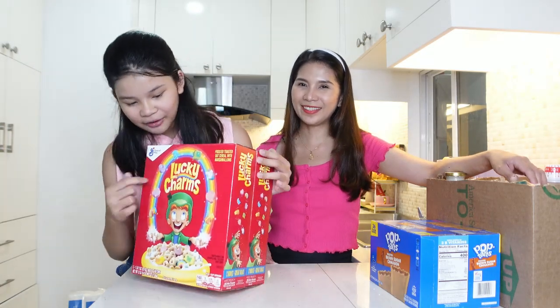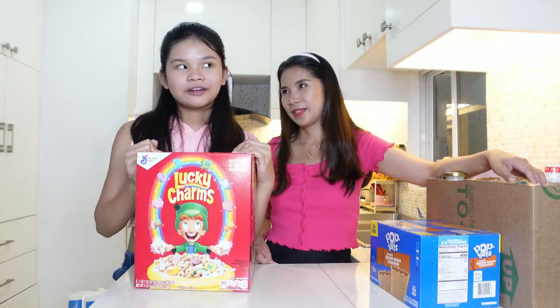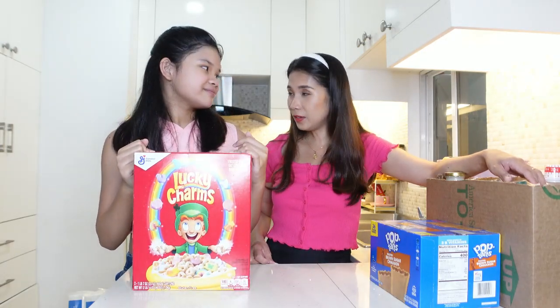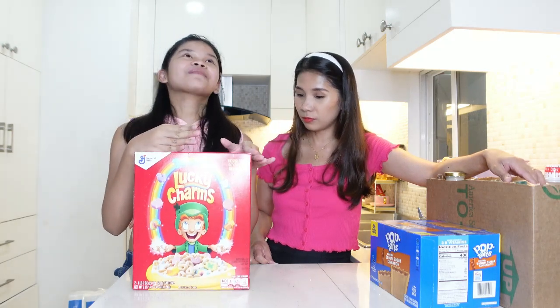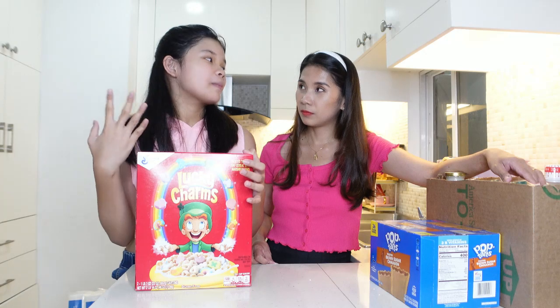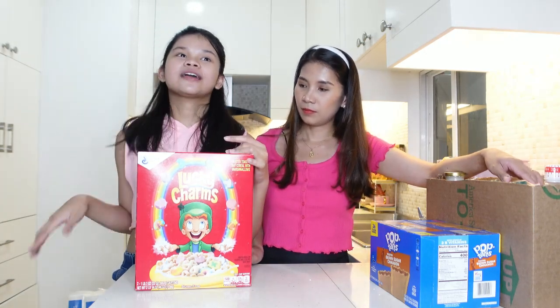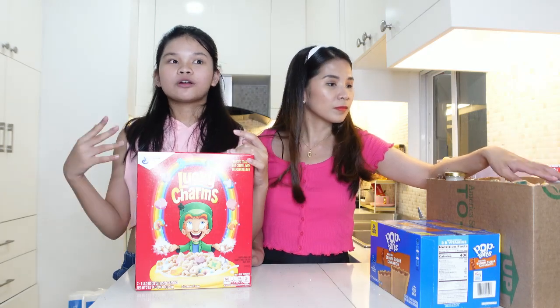Yes. I like it. Rainbow. I've tried to eat this before, but I didn't really like it. But I meant I didn't get used to eating it. Kasi usually yung mga nakikita ko sa grocery store like frosted flakes, corn flakes like that.